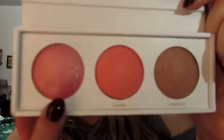So we have Fearless, which is kind of a pinky, rosy color that has some gold sparkle on the top. We'll see if the sparkle runs all the way through. I'm not sure yet. The middle one is Limitless. That one's more of a peachy, corally shade. And then the last one is more of a bronzy. I would probably use this as a bronzer, to be honest, because I'm so pale. This one's called Unstoppable, and it's got a little bit of a gold shimmer to it as well.